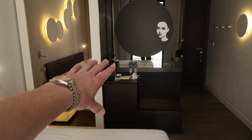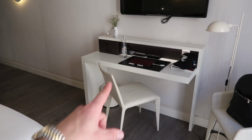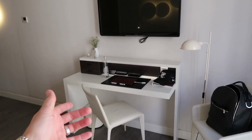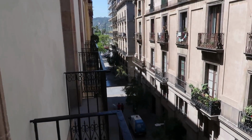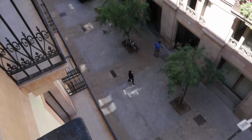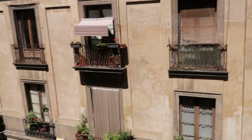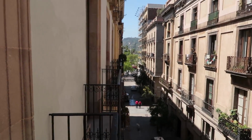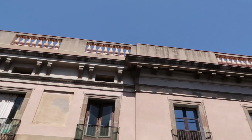Here's my coffee station section, which is the most important station in any hotel room. And then this is my workstation, which I guess is also quite important as well, because I'm gonna be getting my stuff done. And then if I flip around to my balcony, take a look outside, we've got these gorgeous balconies that look down over onto the street. Looks like there's been a little bit of work going on today. Very Barcelona. What a beautiful day as well. Absolutely gorgeous. So yeah, that's our little room tour.